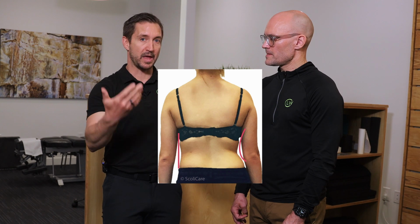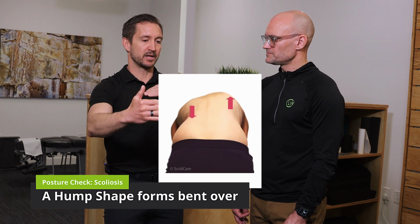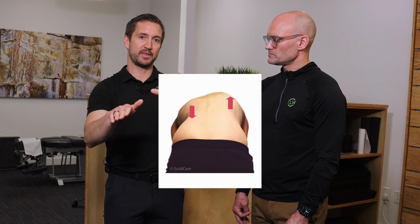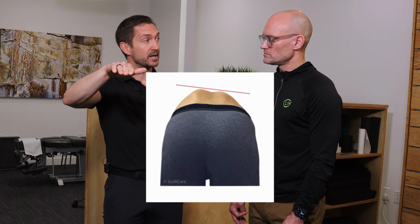And the last one is if we have the child bend forward, reaching forward, their back should round very evenly. In scoliosis, because of that rotation, when they bend forward you notice humping, as we call it, but really it's a bump on one side of the spine that is uneven compared to the other. So those are your five signs. If you see any of those in a growing child, that's a red flag. Get them checked right away, especially in that growth phase.